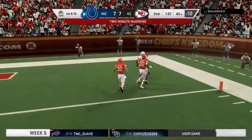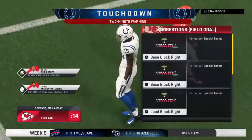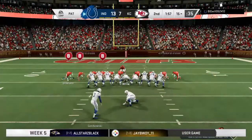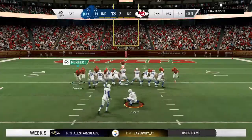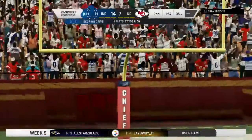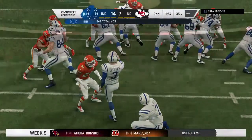And this is caught inside the 5. And he takes this one in for a Colts touchdown. Paris Campbell with touchdown number 12 on the year. And the Colts have taken the lead. Extra point good by Gostkowski. And that makes the score 14-7.